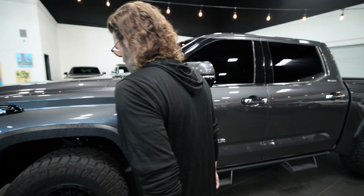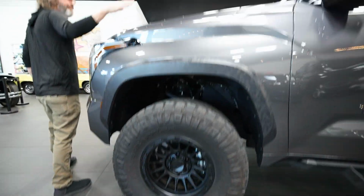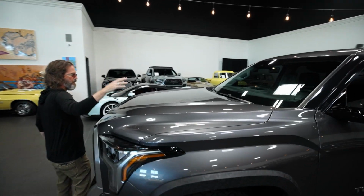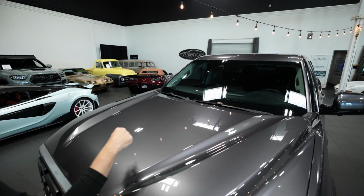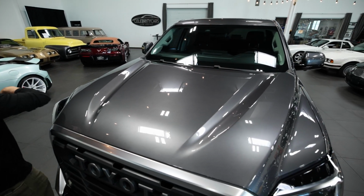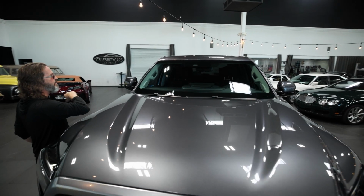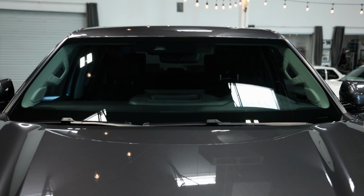Beautiful. Front wheel. Beautiful. I'm looking at the top of this hood now. See if I see any hail damage or acorns falling out of the sky. Nothing. This is a beautiful truck. I knew it, Quincy. I knew it the moment I saw it. Couldn't wait to dissect it like I'm doing right now. This is a beautiful truck.